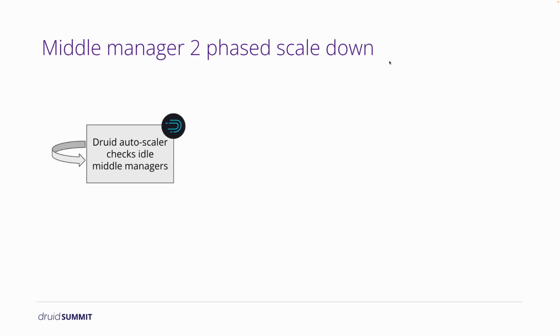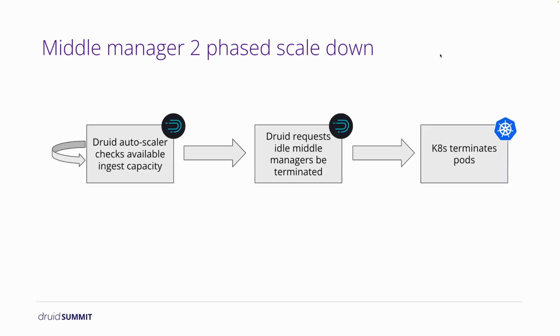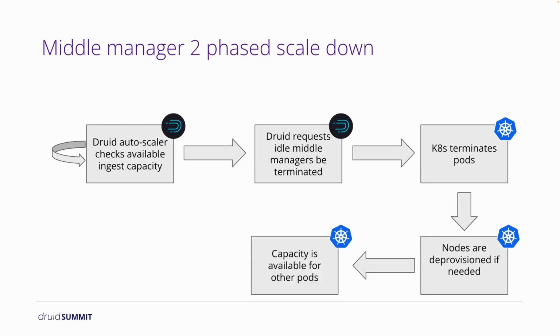On the scale down side, it's very similar. The Druid autoscaler checks if there are any idle middle managers. So it's checking every period if there's any idle middle managers. If it notices that some idle middle managers have been sitting around for too long, they get terminated. And to terminate it, Druid makes a request out to Kubernetes to terminate the pods. Once the pods are terminated, if the node has no other pods running on it, the node is deprovisioned, and that reduces our infrastructure costs. But it also makes, when the pod is terminated, more capacity available on the Kubernetes cluster to run other pods.